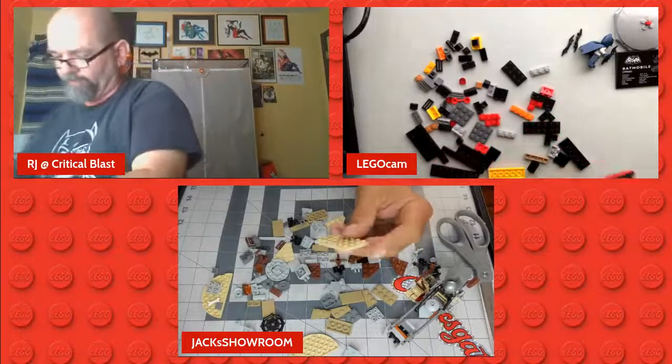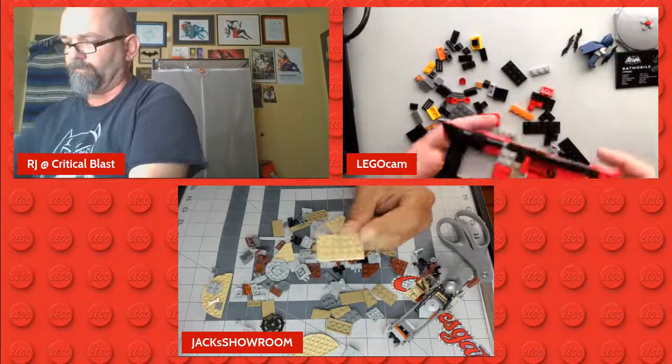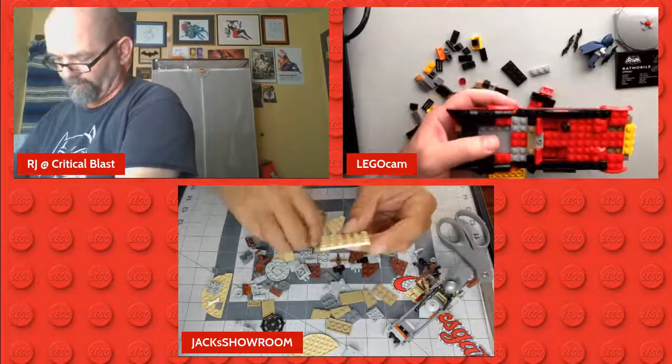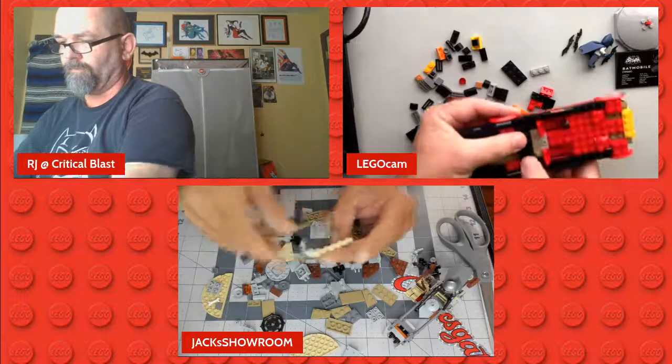Dude, I love these instructions. First instruction is base plate with no Legos on it. Thanks, guys. I could have figured that out. You could have at least started with number two.